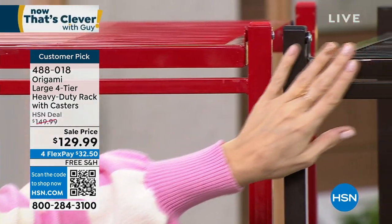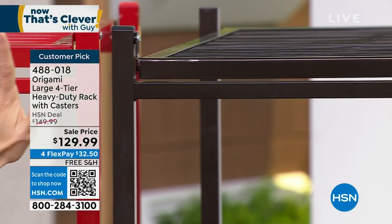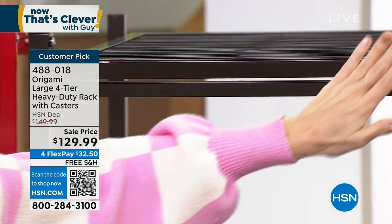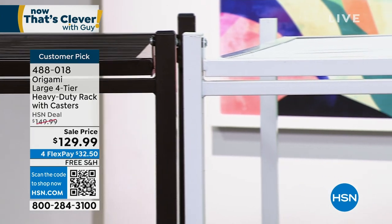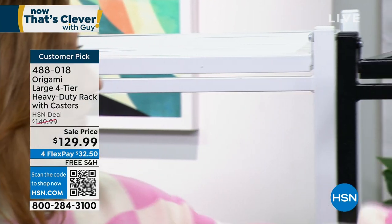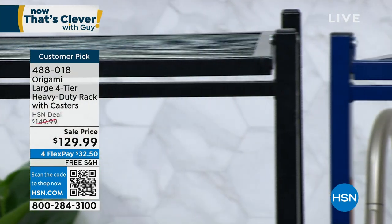This is my personal favorite right next to it. This is the bronze. I have dark wood floors, and this just melds beautifully with my dark wood floors. That's my favorite. White and the black, we put those side by side because those are always two of the most popular colors with Origami. Then we have a blue coming up here. This blue is gorgeous, and this blue is just a true blue.